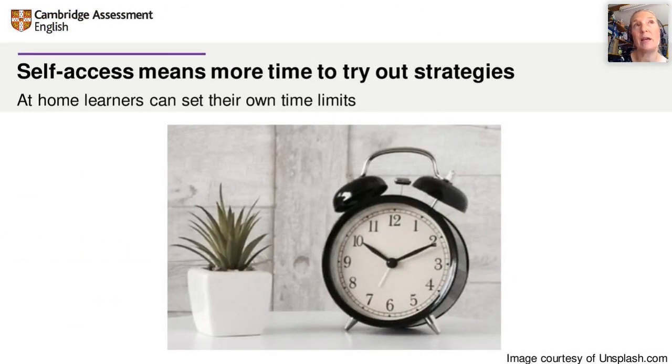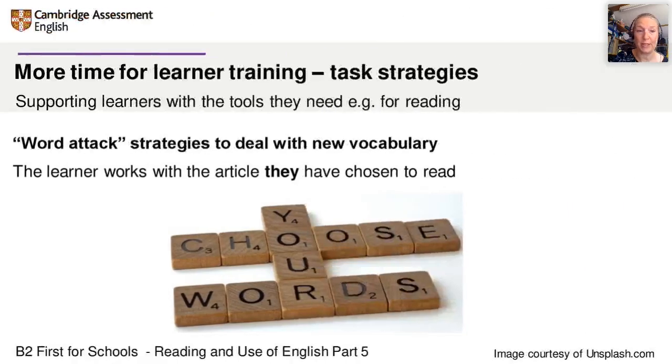Now, something that I think is really an opportunity for our self-access learners, for all of our learners who are working at home. At home, learners can set their own time limits. In the classroom, time is precious and there isn't always a lot of time because you've got to move on to the next thing. And we're constantly, as teachers, trying to move our learners through the lesson. But at home, learners can set their own time limits. Now that means that they can try out new strategies to see if they work. So I think this is a great opportunity.